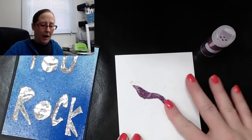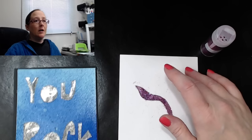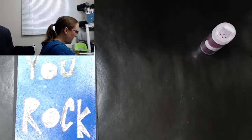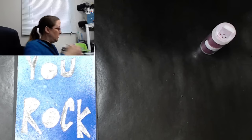And I'm going to obviously flick this one in the garbage because I don't want that glitter all over the place. But this pretty much stays where it's at. Not much comes off. And then I'm going to flick it. And I'm going to use my brush too.